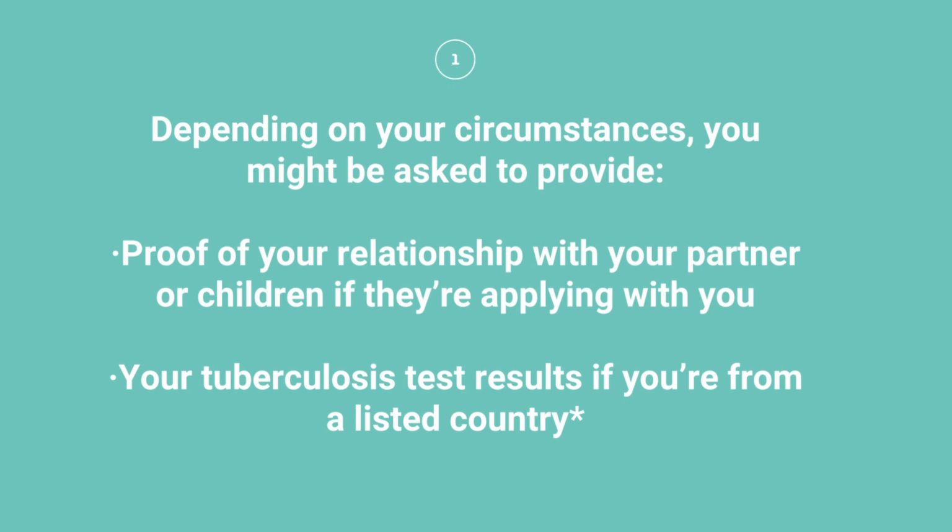You may also be asked, if you have come from a certain country, to provide results of a tuberculosis test. If you're not sure whether your country is on the list where tuberculosis is a risk, please do ask your immigration advisor and they will be able to tell you, or you can search tuberculosis test on the gov.uk website and you will also be given a list of countries from there.